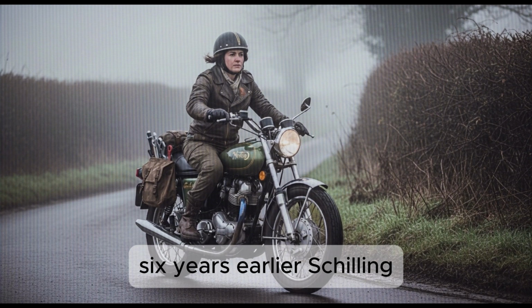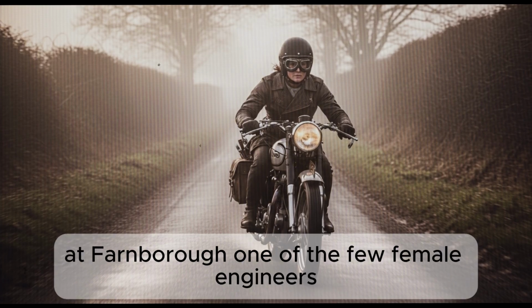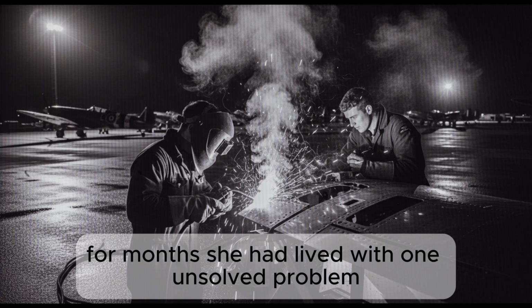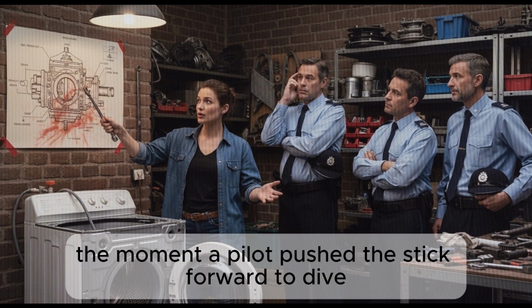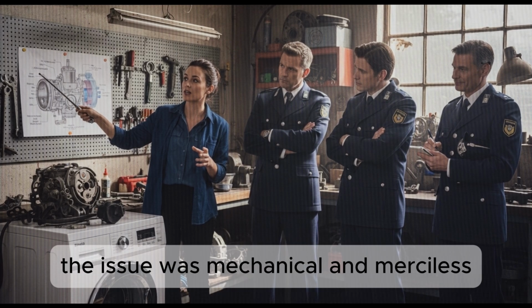Six years earlier, Schilling had joined the Royal Aircraft Establishment at Farnborough, one of the few female engineers in Britain's military research system. For months, she had lived with one unsolved problem. Why the Rolls-Royce Merlin engines, powering every Spitfire and Hurricane, kept dying the moment a pilot pushed the stick forward to dive. The issue was mechanical and merciless.